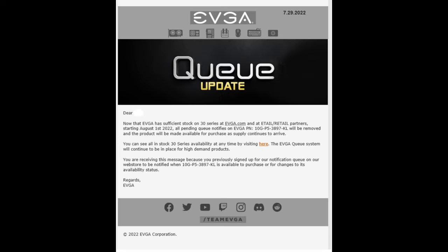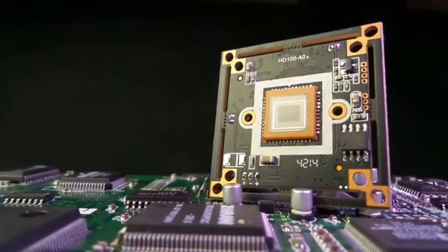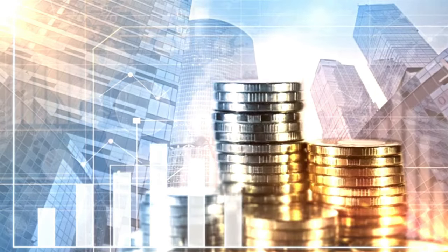In 2022, you needed to wait in a queue and spend over $1,500 on a GPU with only 12 GB of VRAM. In 2023, the situation has not improved much.